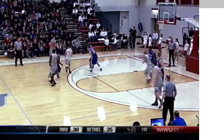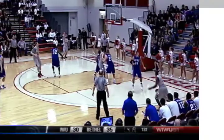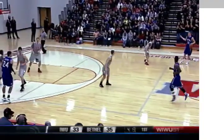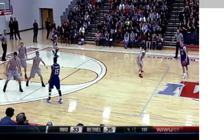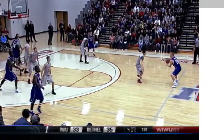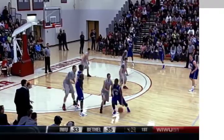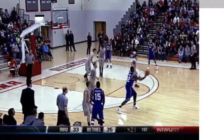On both ends of the floor, it seems like two or three guys, like I said, are on them. That means one person has to be open, like DJ Bettinger from three in the corner. He was left wide open and had plenty of time to make that shot, and so nice job, DJ Bettinger, dropping the three for the Wildcats. That extra pass will be huge here. IWU just has to keep on rotating it around the perimeter.